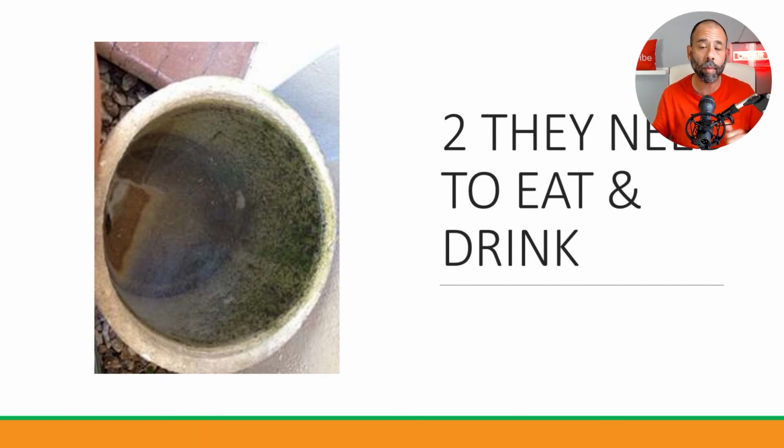Plus, rats are going to come in there and drink. All the insects in the area will have all the water they need. Getting rid of that water would get rid of the mosquito problem that they were experiencing near the front door. Every time they opened the door, mosquitoes would get in. They're breeding in that pot.